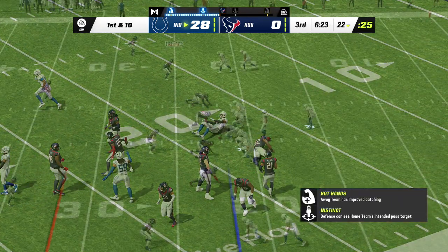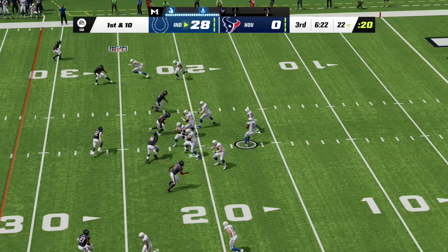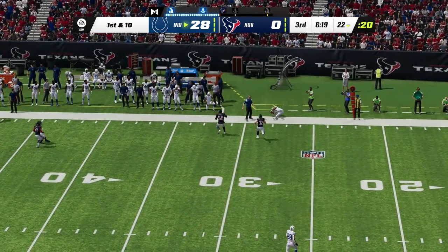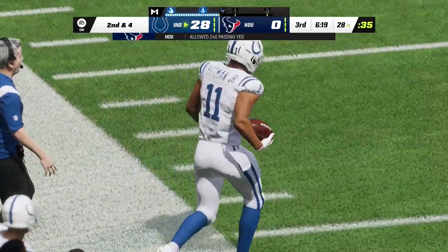Call that 49 yards on the punt. They do get 7 back on the return. And the Colts will go on offense here, 1st and 10. Richardson. Sideline throw, it's complete. And a nice job there of keeping the toes inbounds.